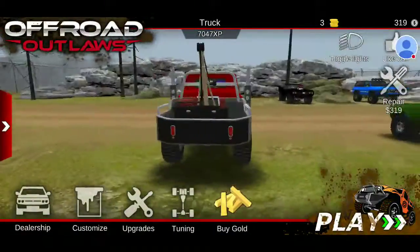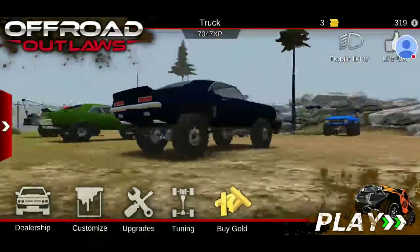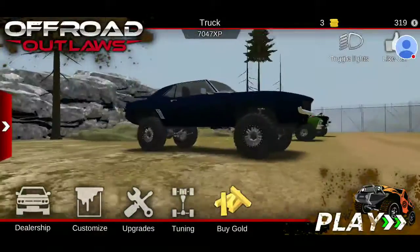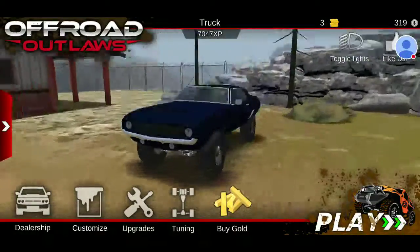I love this truck, man. I just love it. Get that. I had enough money today. No, because I'm lazy.